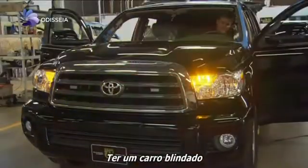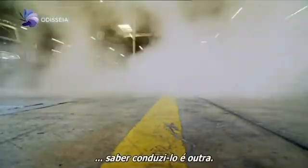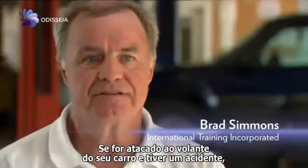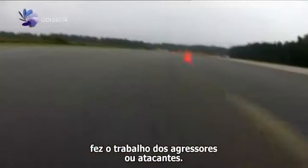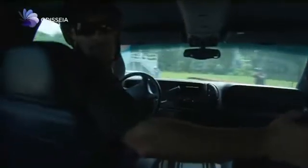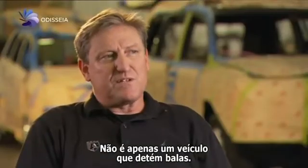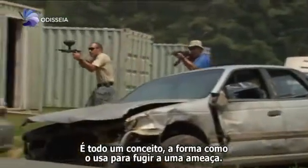Having an armored car with high-tech features is one thing. Knowing how to drive it is another. If you get attacked and you drive your vehicle and crash it, you just did the job of your aggressors or your attackers. It's not just a vehicle that stops bullets. It's a whole concept and how you'd use that vehicle to escape a threat.